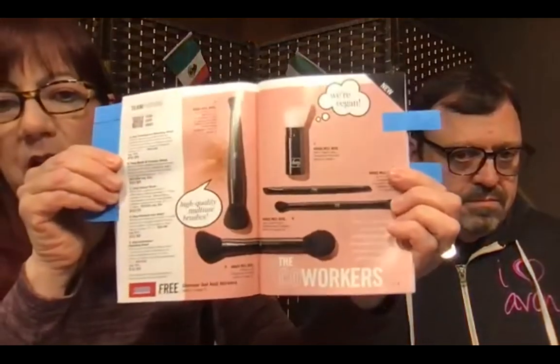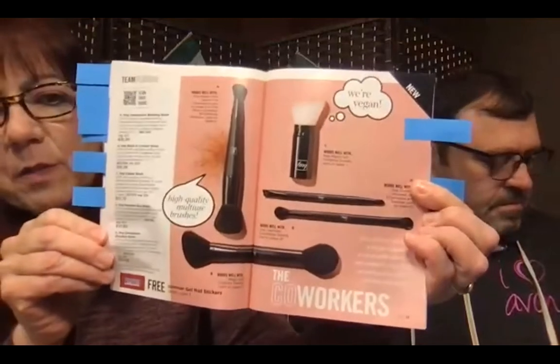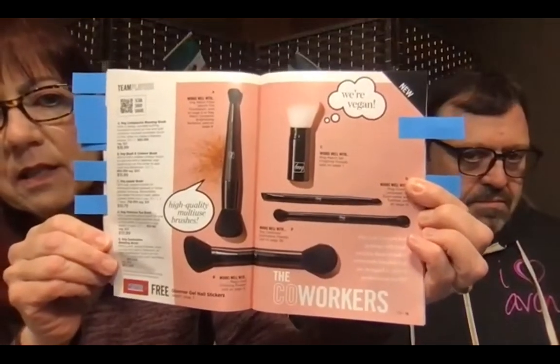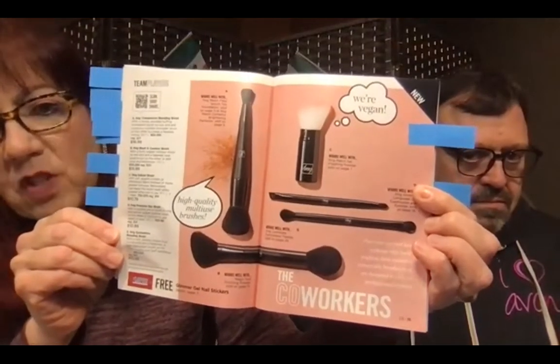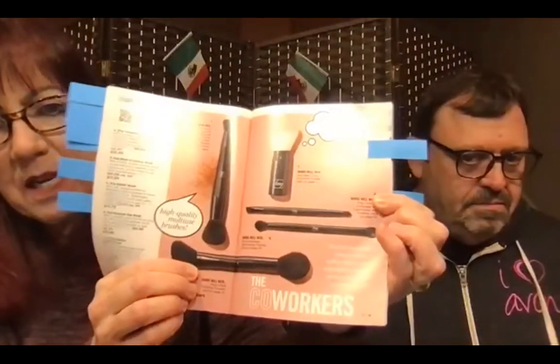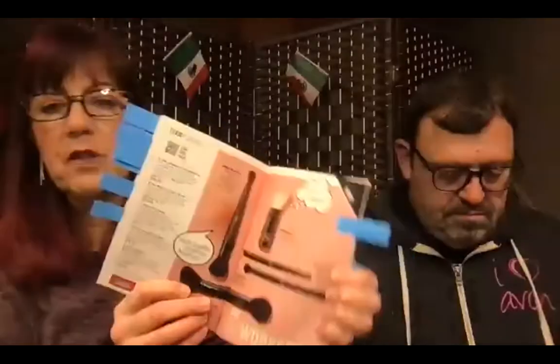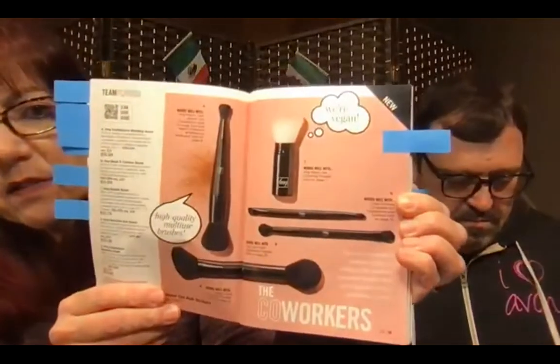These are in my order. I'll show them to you next time because my order didn't come in time. But look at these brushes. They're all double-ended. So we have eyeshadow brushes on this side. We have a powder and blush brush on this side. The other one is a blending brush. So on one end, you have a rounded concealer brush and another one to buff your makeup. So all of these different brushes.